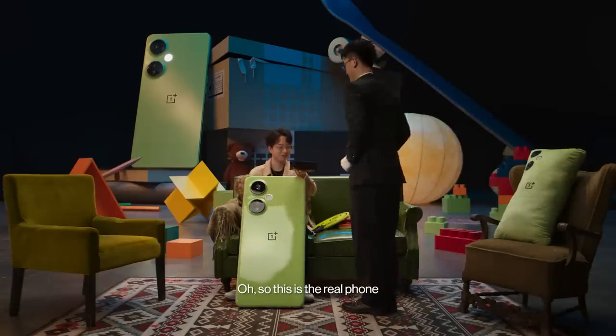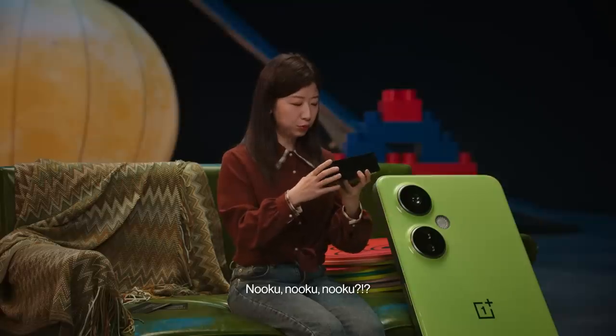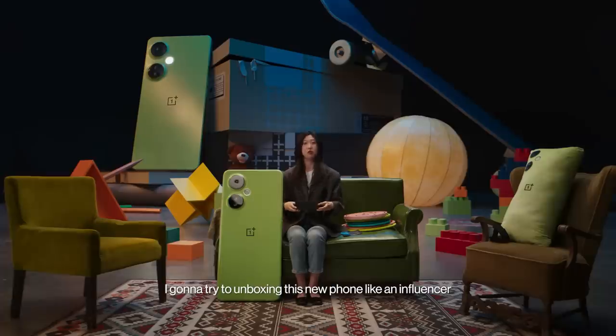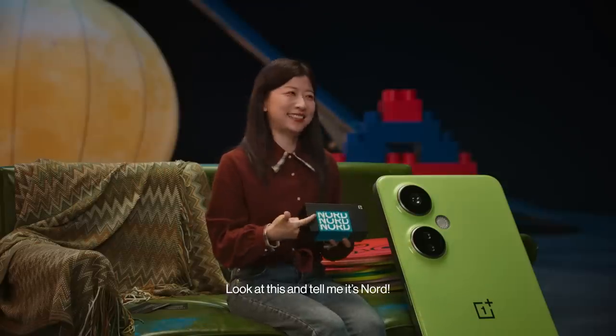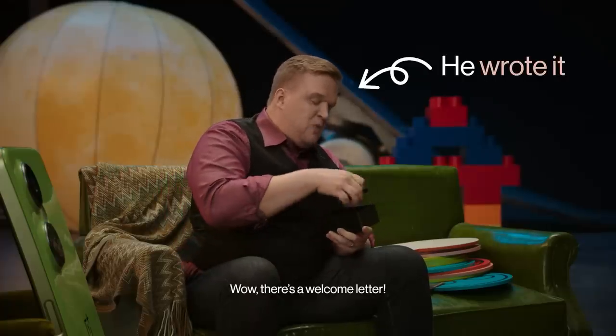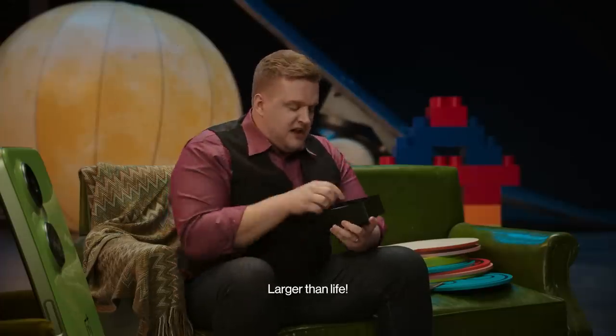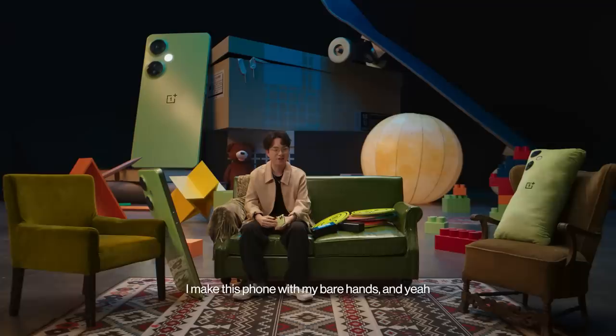Oh, so this is the real phone. Wow, hey, thanks, Clifford. I'm gonna try to unbox this new phone like an influencer. People, look at this and tell me it's Nord. You always gotta admire the packaging. You know, someone designed this. Wow, there's a welcome letter. I'm an instruction manual guy. Before I touch the item, I wanna read what's going on. Larger than life. It looks really nice.